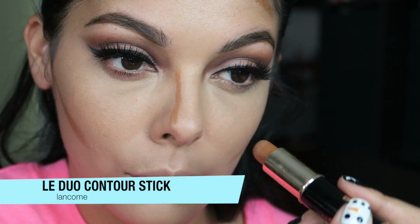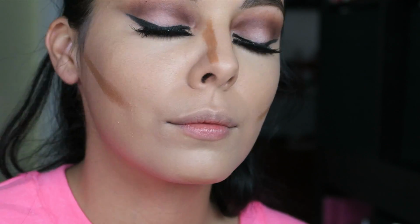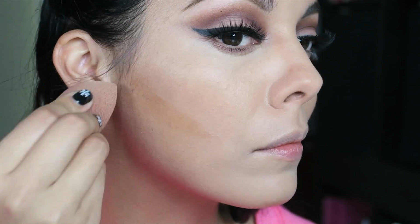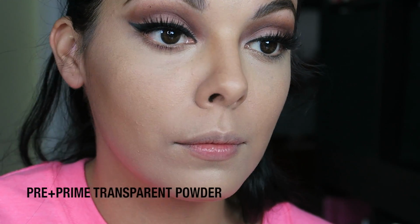Then using Le Duo contour stick from Lancome. I only use the brown color, not the other color, because it's kind of like a weird gray funky color. But other than that, I love the product. If they would just have more of the brown, I'd be all over it. It's just a really nice color. It's not too orange, and it's not too chalky or gray looking. I love the way my face looks when I contour with that particular color.